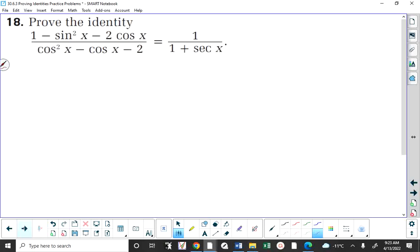So we're asked to prove 1 minus sine squared of x minus 2 cos of x over cos squared of x minus cos of x minus 2 is equal to 1 plus secant of x. So this is a perfect illustration, everybody, of you trying, which means you're not just going to freeze. You're not just going to be like a deer in the headlights and stare at this question, hoping against all hope that something magical is going to happen, because it won't. There's too many steps that have to occur here for us to prove this. Let me rewrite it first.